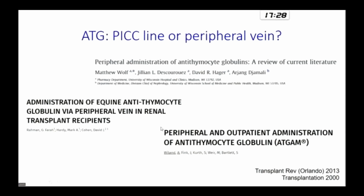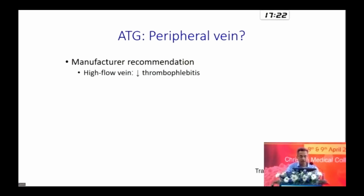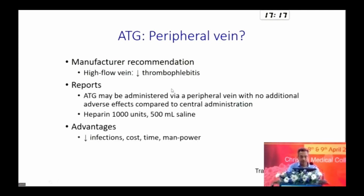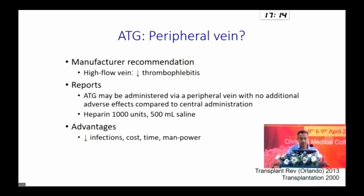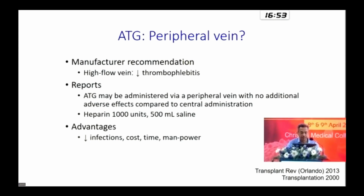The manufacturer recommends that ATG should be given in a high flow vein to reduce the incidence of thrombophlebitis. But there are reports that ATG can be given from a peripheral vein with no additional adverse effects compared to central administration. Researchers in the past have added a small amount of heparin to reduce thrombophlebitis, the advantages being obvious. So if others can pitch in as well, whether they would consider giving ATG through a peripheral vein, or do they consider a PICC line mandatory for ATG, or is it just a mind block that all of us have that one needs to have a PICC line for giving ATG?